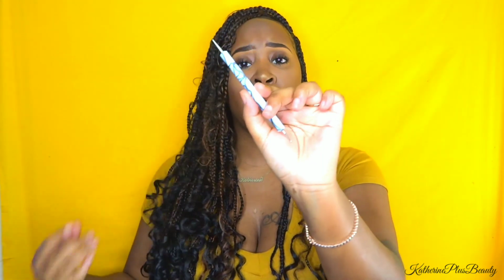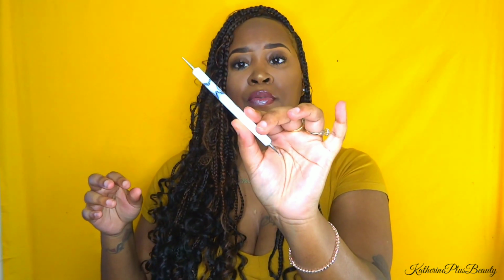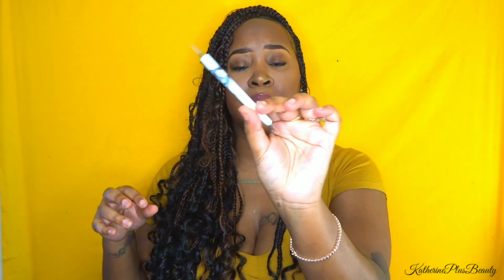So the next thing I picked up is this nail tool. I actually picked this up so I can apply the rhinestones that I showed you guys. So this is this cute little, I think this is actually for making dots on your nails and the signs and stuff like that. So I picked this up, and it was just $1.